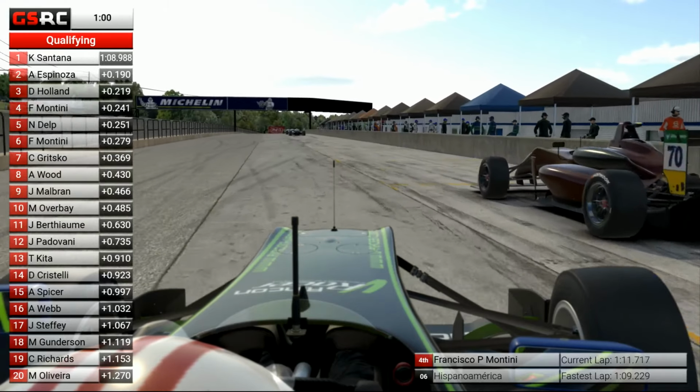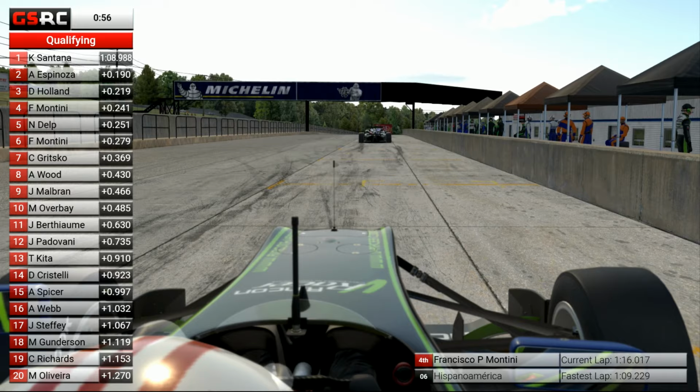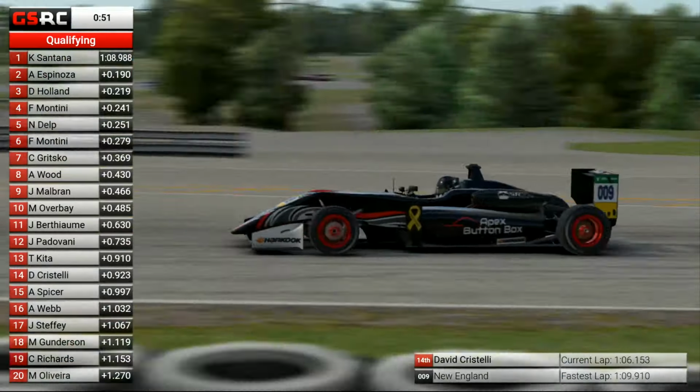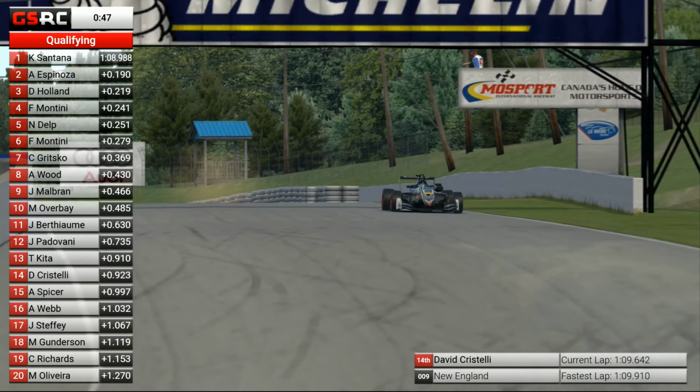Francisco Montini not happy with his last lap. He comes in, so does Gritzko. Andy Spicer going to try and complete this one. He sits in 15th currently at 109.9. Does not go any faster. A 110.2. Well slower for him on that last lap.